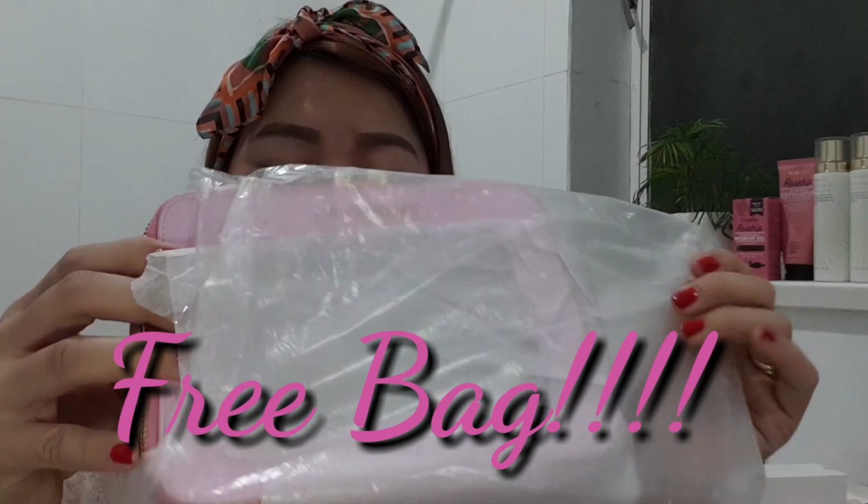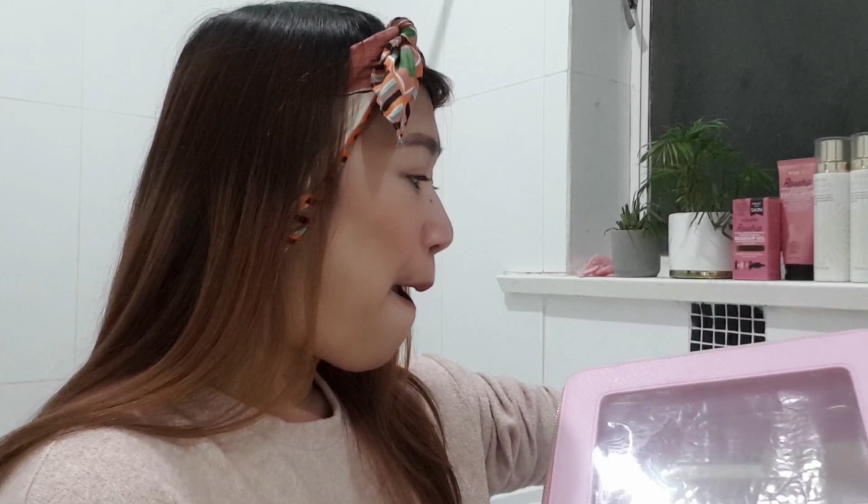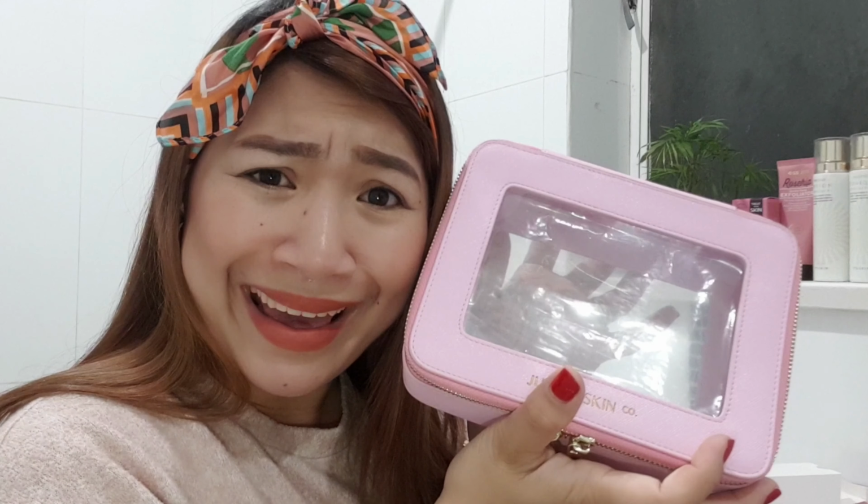I'll show you. It's a premium one. It's really, really nice. So this is a special bag where you can keep your IPL device instead of keeping it inside the box. It's in color pink, very lovely pink, and golden. I love gold.